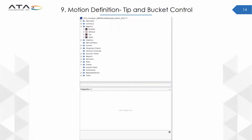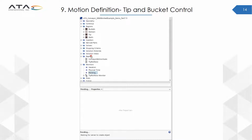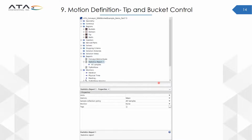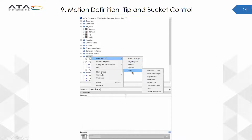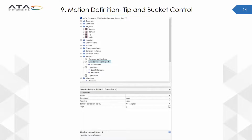Okay, so the final stage of defining the motion turned out to be a little bit more involved than I had anticipated, just because of the way I designed it, it wasn't very good. But effectively, I just set up a monitor that says what's the current rotation rate, and then I create another report which integrates that over time and tells me what's my angle for my tip.